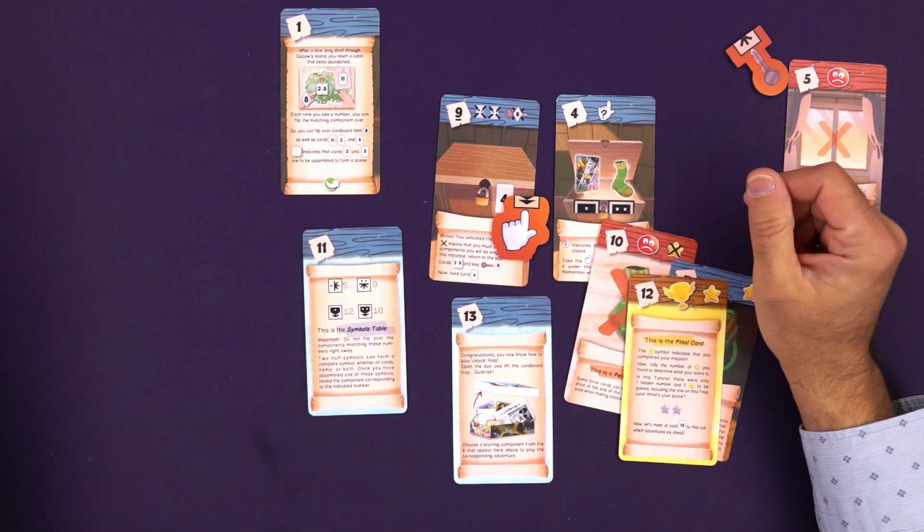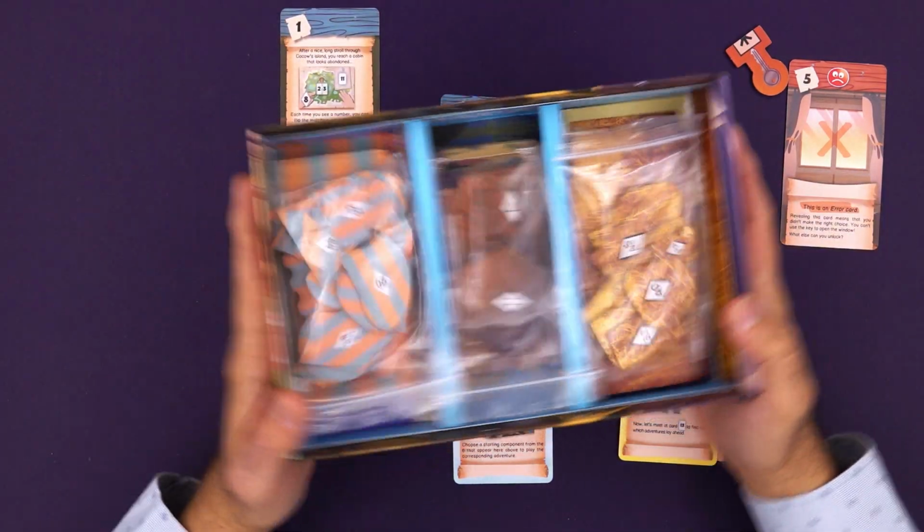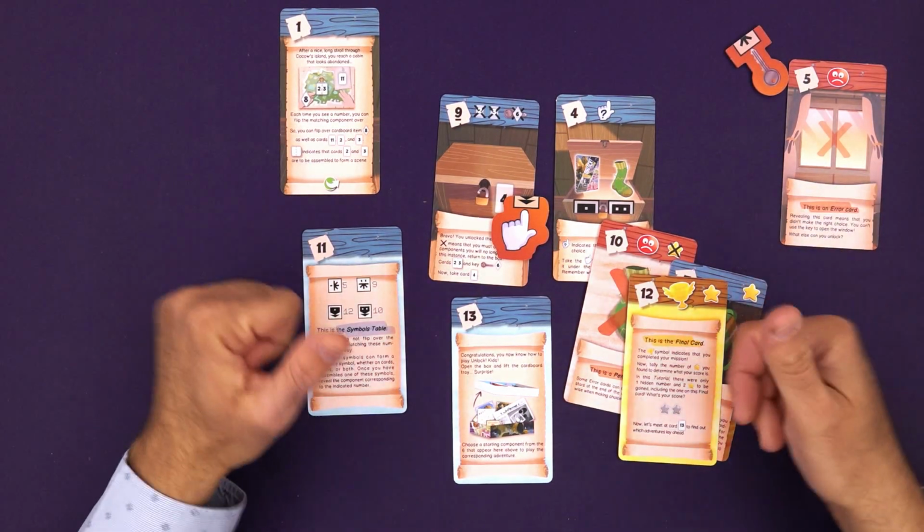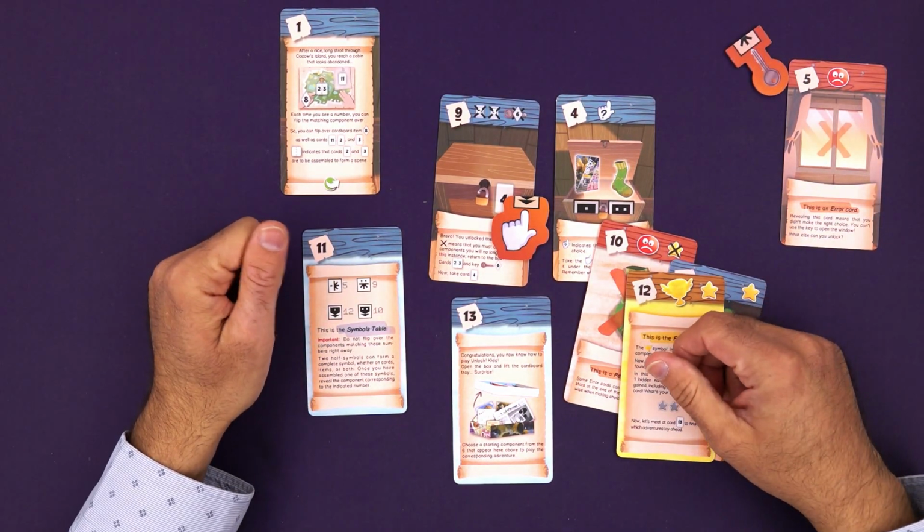There's not much else for me to say about the components. You've already seen how everything fits nicely into the box. Big fan of the components in this game. Now maybe back up top and I'll let you know what I think about the experience itself.